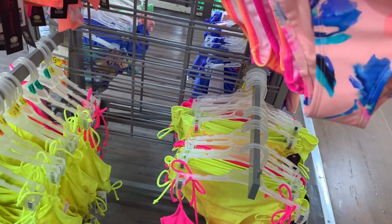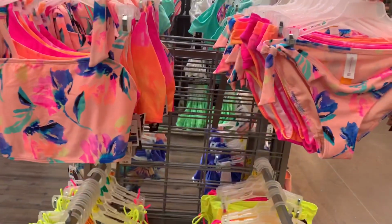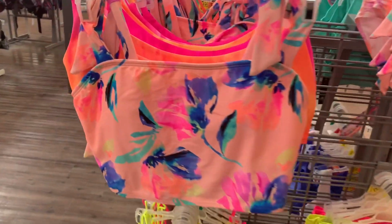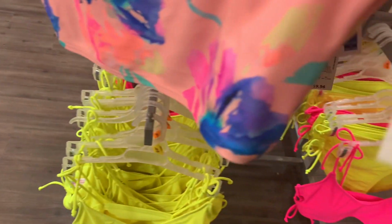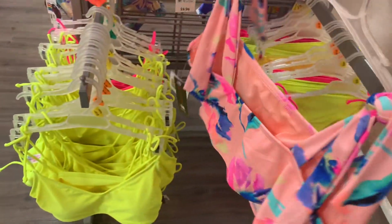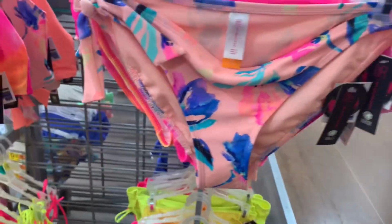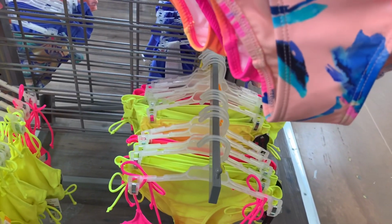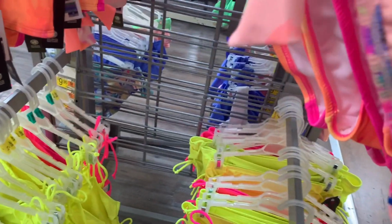And then they also have this style as well. I don't think I've seen this one either. So you can also get that one too. I like the print on it, it's so cute. I like the floral print, and then the straps would kind of like flap over. Here's the barcode for this style. It is $9.96. It does tie on the shoulders there, so adorable. And then here's the bottoms for it. Oh, they tie on the side too. That's so cute. And this one is $9.96.